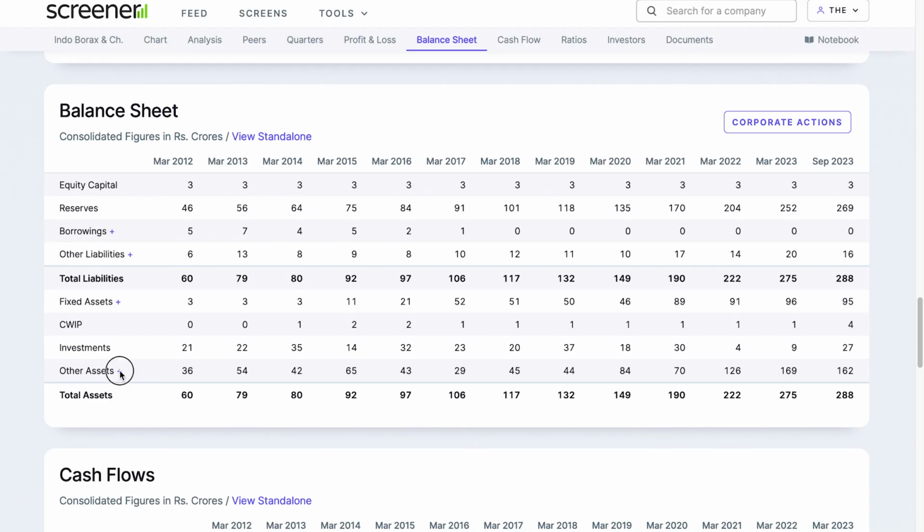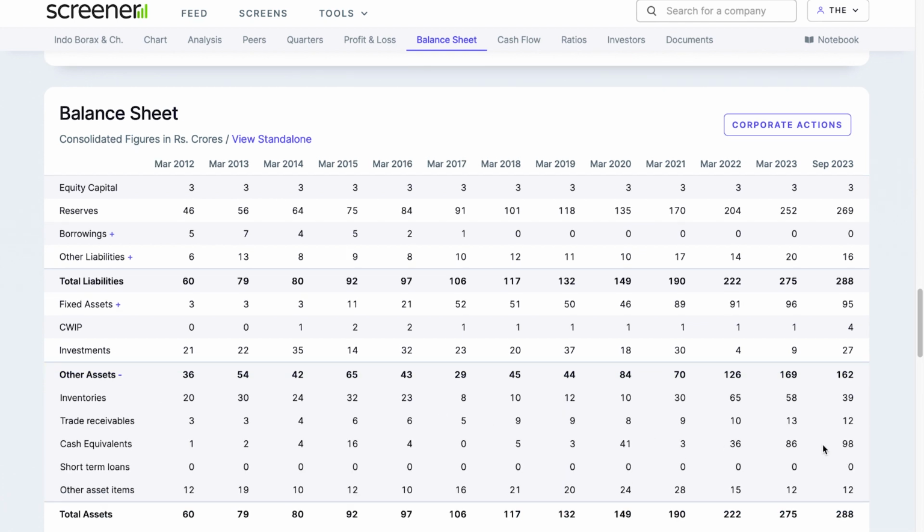If we look at the assets, the cash equivalents are good at 98 crore. They have been growing for the past few years, so they are holding good amount of cash, which is also a good thing. Inventories are also significantly growing, which is also a good thing. Again, no short-term loans, one of the best things about this company.